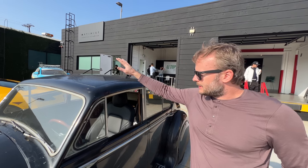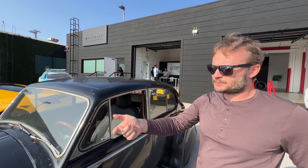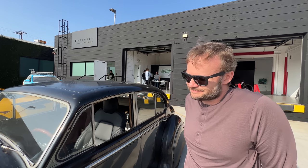I'm definitely going to add air conditioning because it's black and really hot. If I do that, all I really have to do is put a chiller in there and a valve to run that through the battery and keep it cool. So yeah, might be in the future.